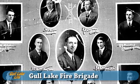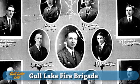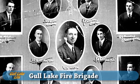In those early days, the alarm system to notify firefighters was the operator at the telephone exchange. The operator would ring all the firemen when there was a fire. The call was 3 rings on the phone, so that all firemen knew that they had to respond to a fire. There was a large bell located at the fire hall as well.